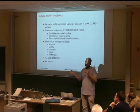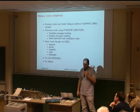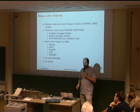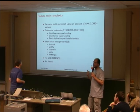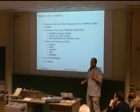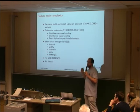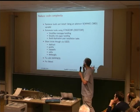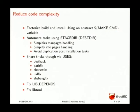And we are working on upstreaming the change so that our main libtool will be properly working on FreeBSD by default. And now that we have the stage directory, we can automate a lot of tasks we couldn't before. That helps to enforce policies or help maintainers to check, for example, if binaries are stripped, if there is a script with a wrong shebang, if we are referencing bad paths, all of this kind of QA. And it also helps to simplify things.